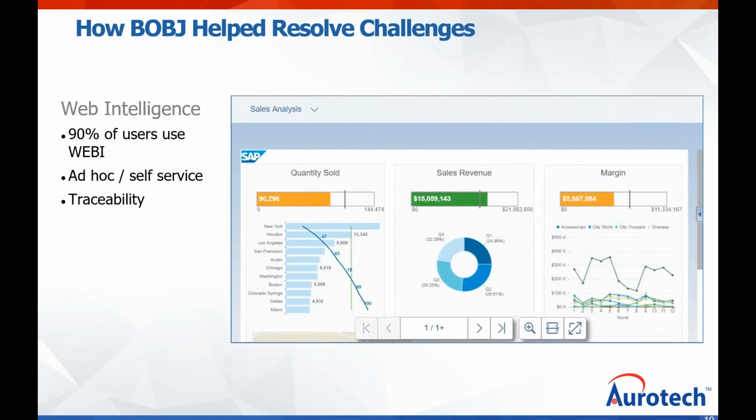Here's another. I want to talk about web intelligence a little bit. 90% of our users at FDA use web intelligence, and we are so excited about 4.2 and how enhanced web intelligence is. And I might also add that since FDA is a regulatory agency, I'm not allowed to share the data. So all the data that you see here is dummy data. It's not live data. Just a disclaimer.